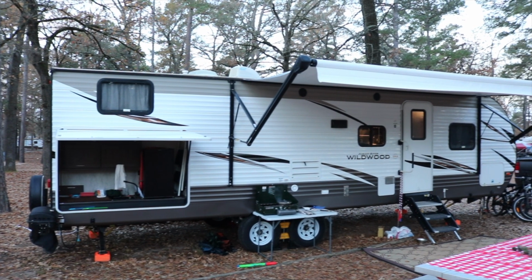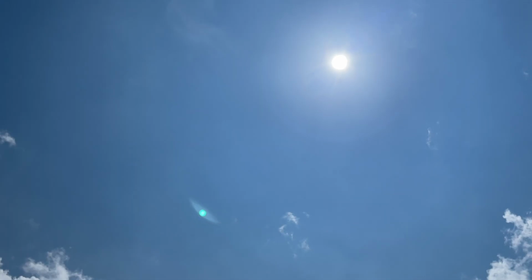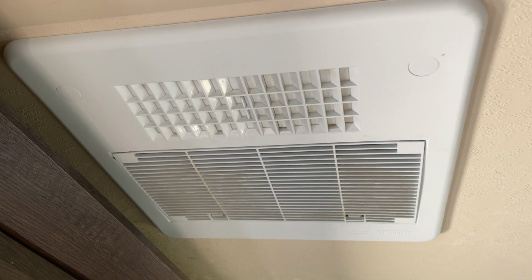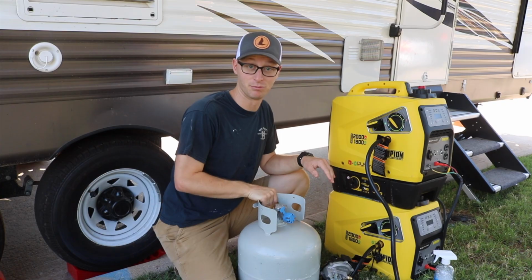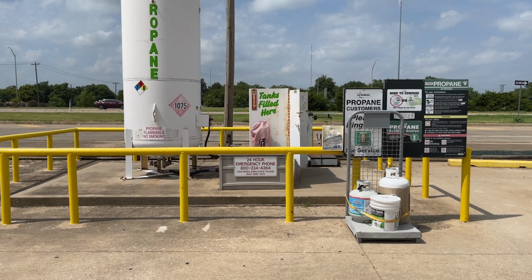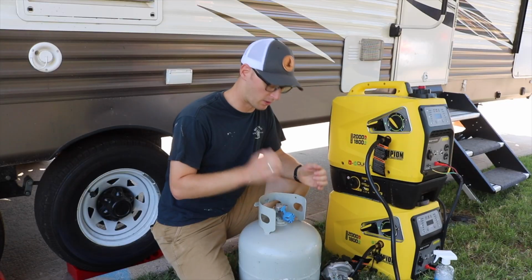And now today I got to do some painting and some renovating inside the RV. It's going to be about 100 degrees out, and I thought it'd be a really good day to figure out how long both these generators can run the air conditioner in the unit on one tank of propane. So I've got a freshly exchanged unit here. I know that if I were to refill this, there would probably be a little bit more propane in than when you exchange it, but I wanted to go off of the base.